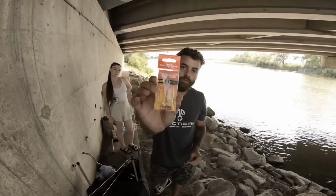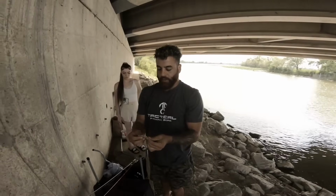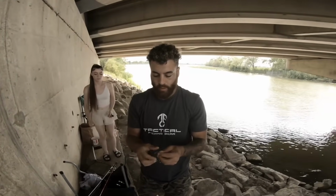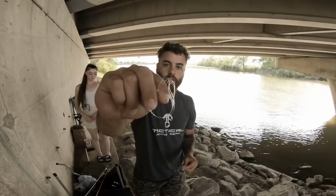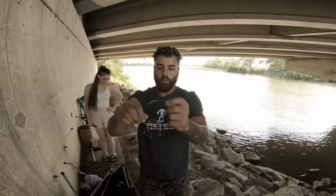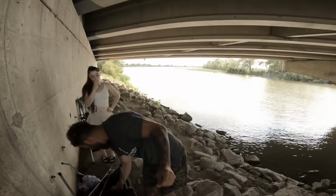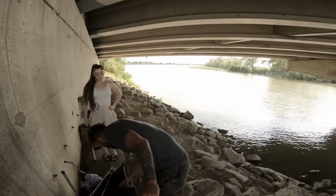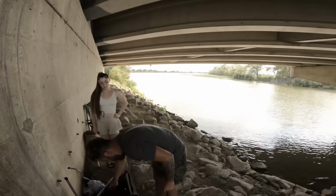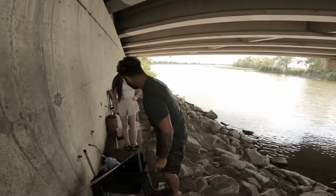So this is what we're using. It's the pickle rig. This is what it looks like out of the package. All you do is untangle it from its package. These are the hooks. We're using a little bit smaller hooks today in case we get into something smaller. And then just untangle that. So you got the two harnesses. Where are my hooks? I just had them. Did you hide the hooks, Madison?